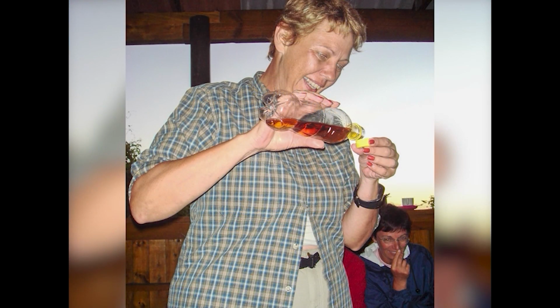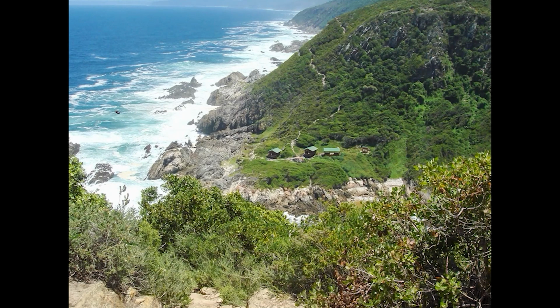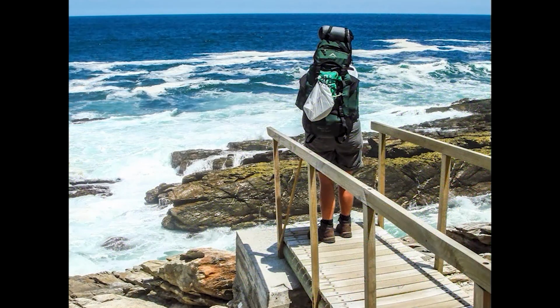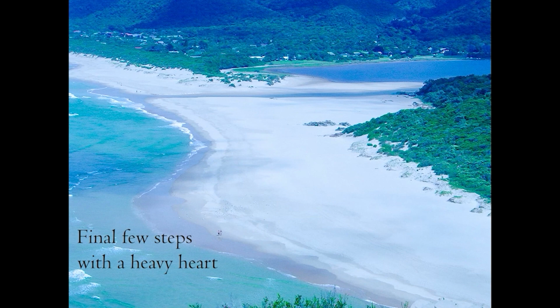After a long day's hike, everybody needed a little pick-me-up. I was in charge of this every night. In the distance, we saw the huts and also the exit trail for the next morning. With a heavy heart, I said goodbye to the Otter. Maybe one day again. Maybe with Albert.